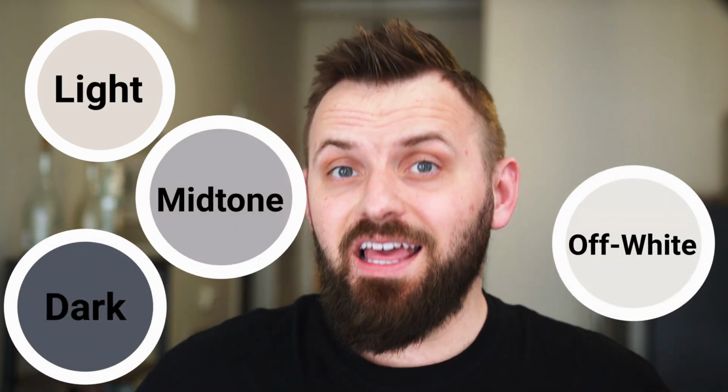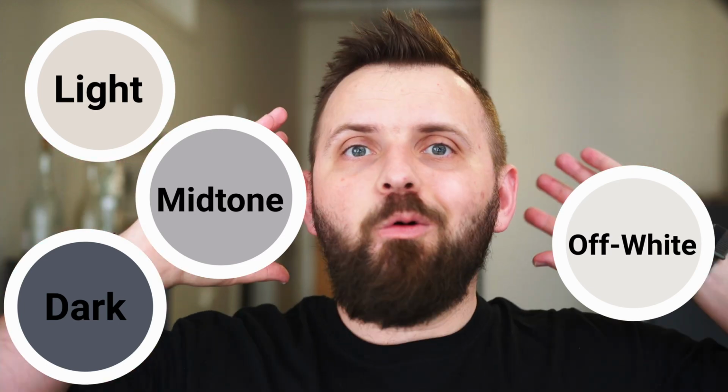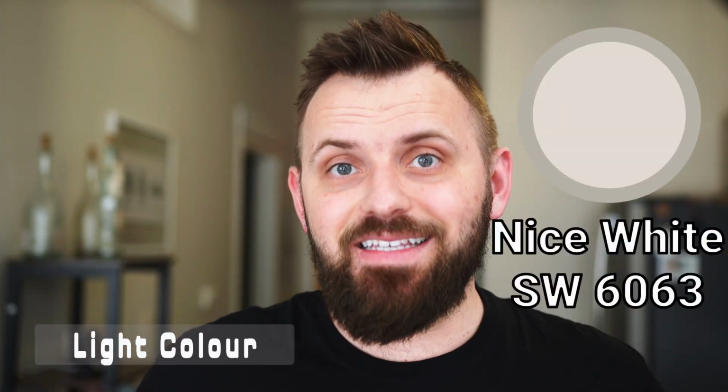So getting to the color pairings. If this is your first time watching Color Code, you can expect 4 pairings for requisite gray. A light, a medium, a dark, as well as an off-white that you could easily use on your trim and woodwork, or on the ceiling, or anywhere you would want a corresponding white paint color. So let's start with the light color known as nice white.